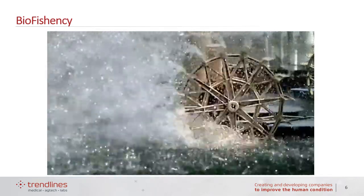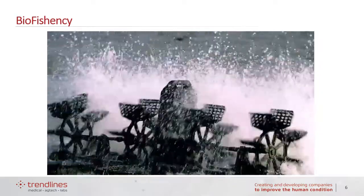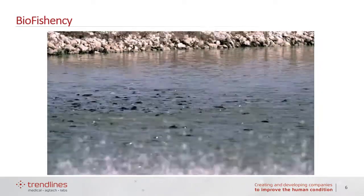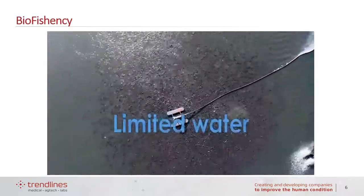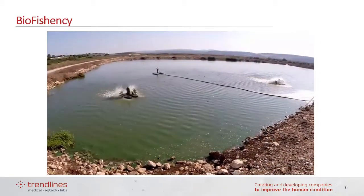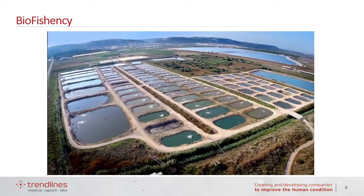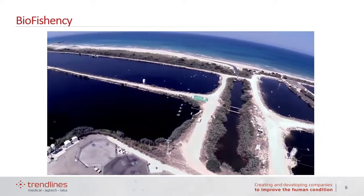The only way for aquaculture to meet the demand is through intensification, that is, producing more fish per unit of area and water. Most aquaculture production takes place in ponds and reservoirs in developing countries. Current systems face three challenges: limited land, limited water, and poor water quality. Simple ponds, extensive systems, require large amounts of land and water. Relatively low cost, their main drawback is low production.